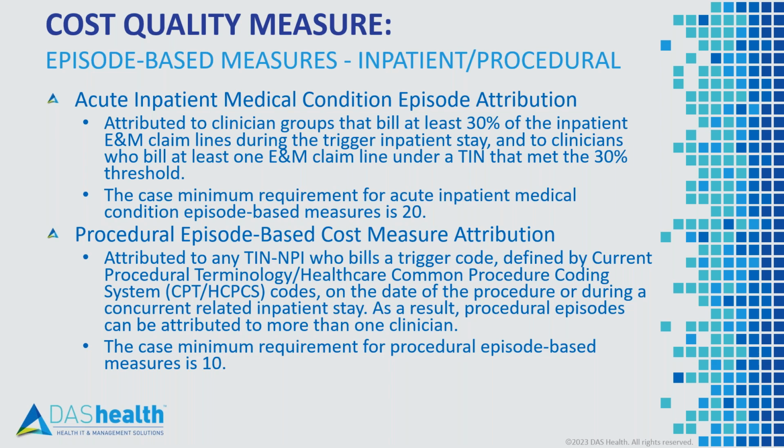The case minimum requirement for acute inpatient medical condition episode-based measures is 20, meaning 20 episodes must be attributed to a MIPS-eligible clinician or group for the measure to be scored. For groups, a total of 20 acute inpatient medical condition episodes must be attributed across all clinicians who have reassigned their billing rights to the group's TIN.